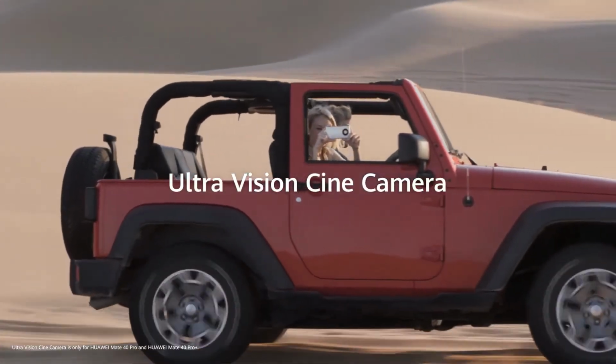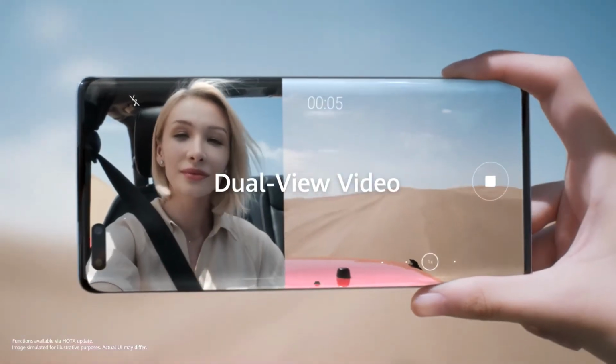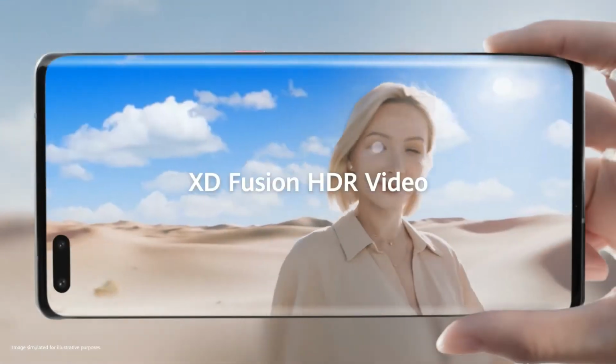Video your world with ease. More stabilization. More perspective. And a lot more intelligence. Bringing you color and definition that's second to none.